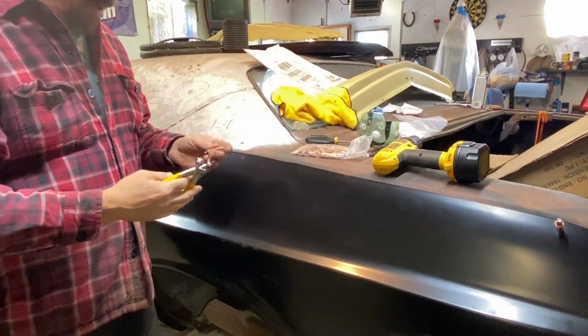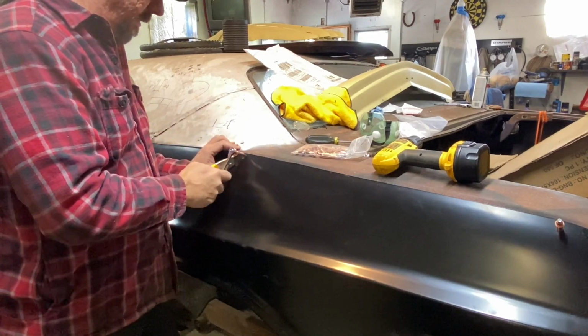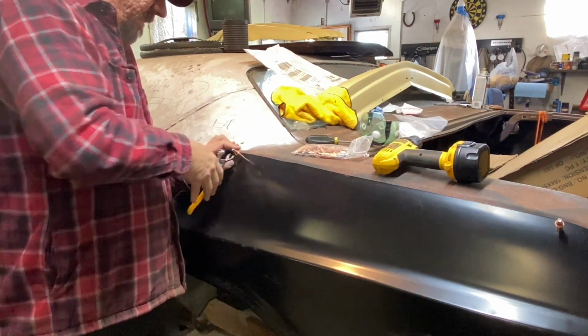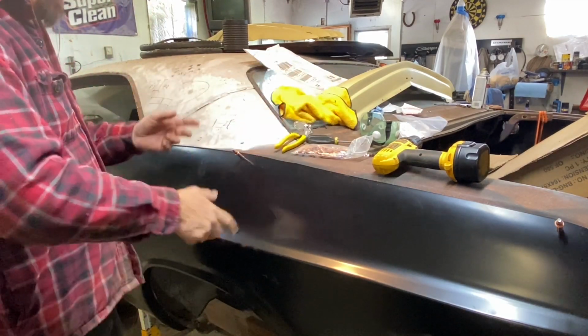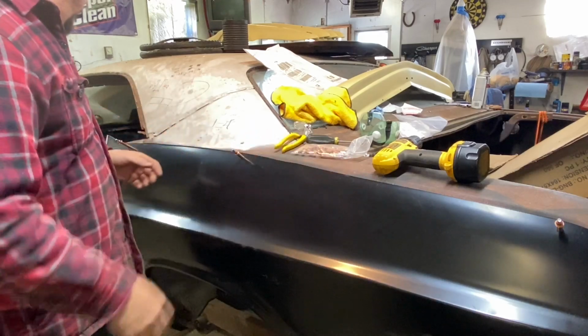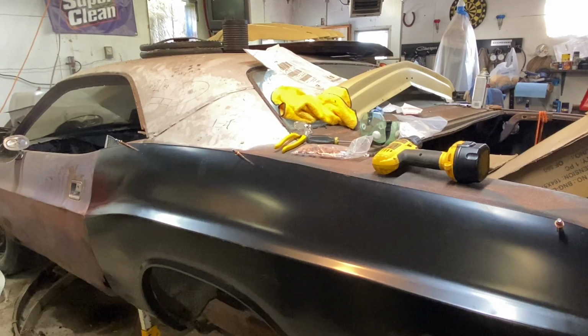For a lot of years, I just used sheet metal screws for this, and I discovered that CLECOs are just so much faster because you can move stuff around and just boop, boop, boop, in and out and good to go. I think that's going to do it for now. We're not flipping this car on its side, so let's back up and take a look.